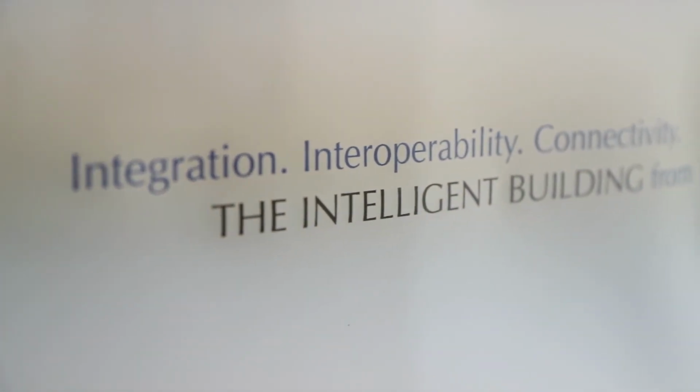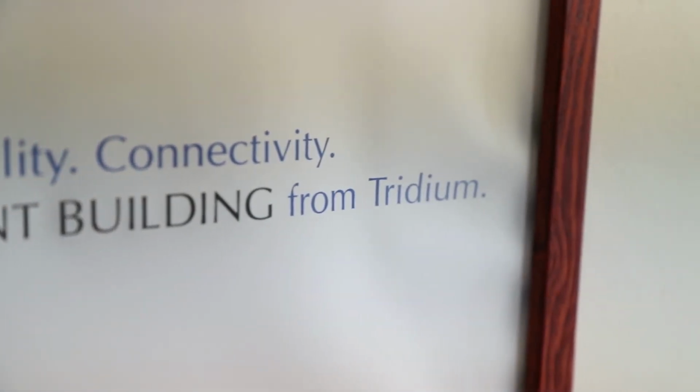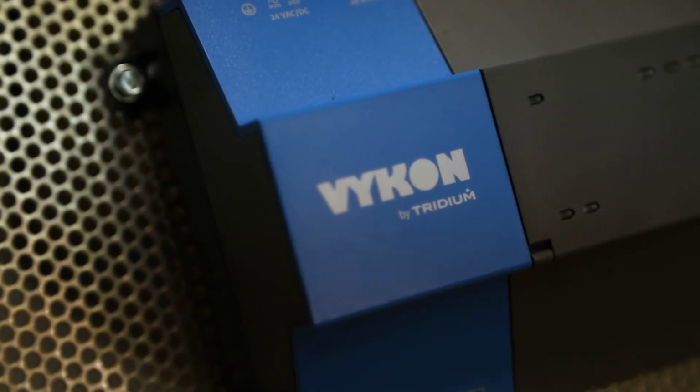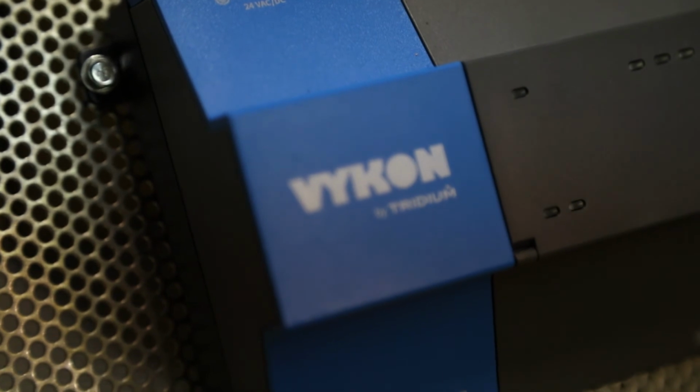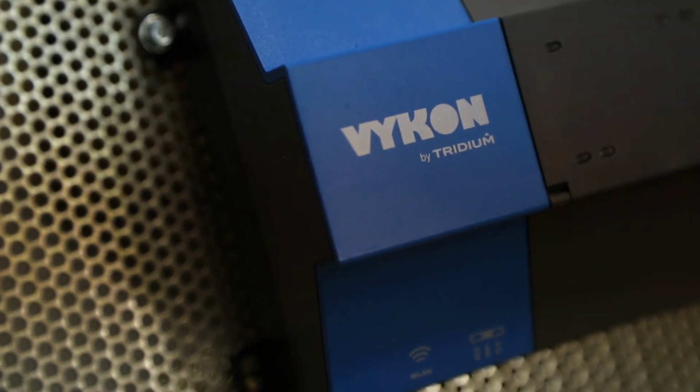Tritium Vykon solves many of these problems by being an open platform, being a protocol droid, if you will, the C-3PO of the world. The visualization of the data, the ease of access for the customer. Tritium is going to help you visualize all of that and actually understand what you're doing better than, say, XYZ control companies' text-only front end. It's just very limited.